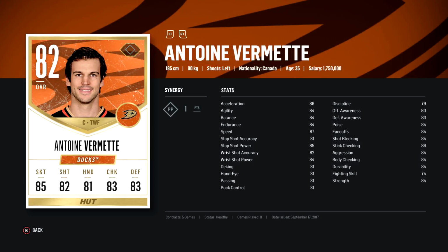Coming in at number 9 is another non-rare player. It's Antoine Vermette. This guy's been decent in the face-off dot for many, many years, and he's been rated slightly higher in years gone by. He's got great wheels, he's got good speed and acceleration, so he's going to be able to keep up with your play. He's not going to contribute a huge amount offensively, but he's no slouch either.